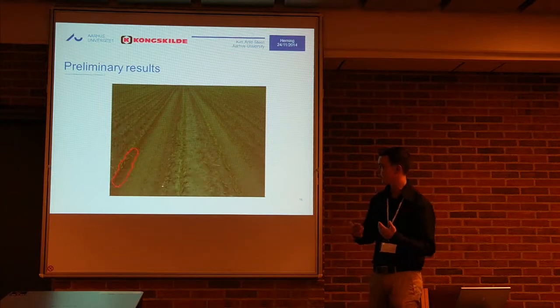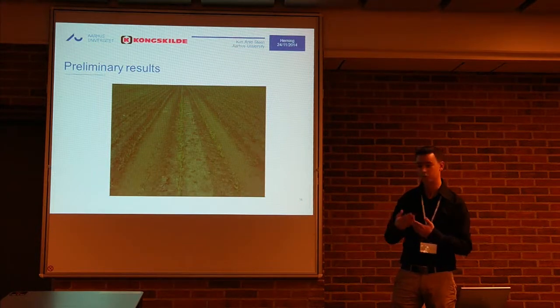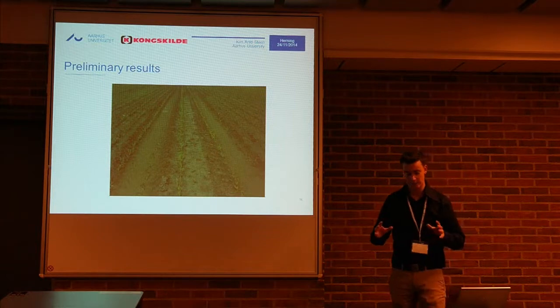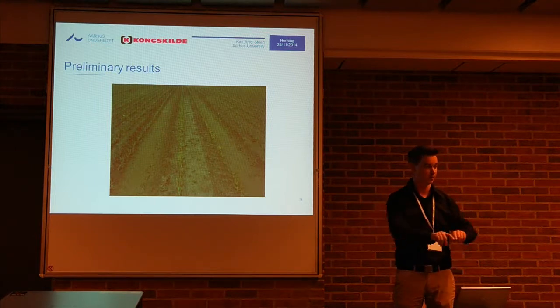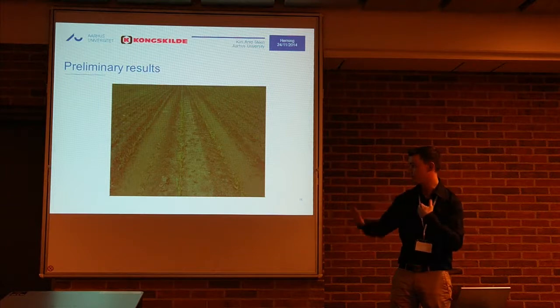So of course the next thing we have to look into is what to do when you have detected a nest. And that's part of the efficiency, because if you have equipment that's able to lift, then you shouldn't stop if you detect something that's lying on the ground, you should just lift it. That's part of further research.